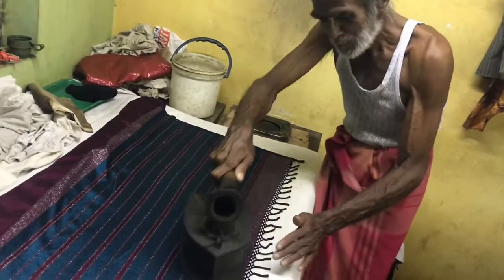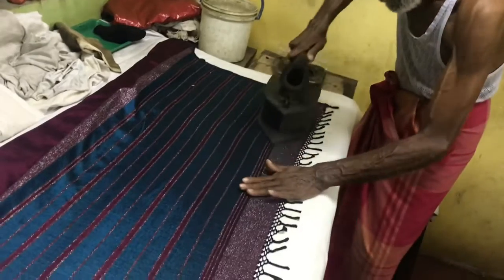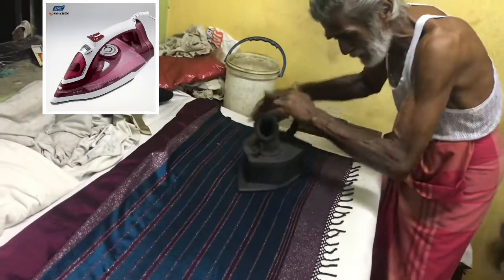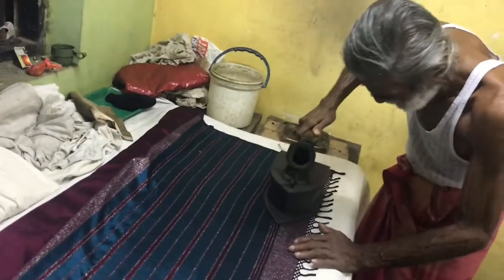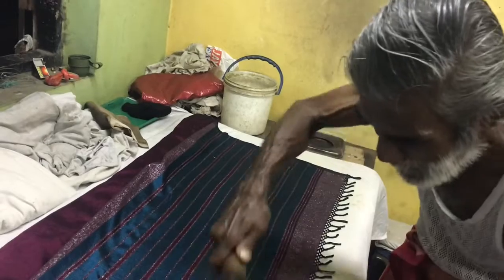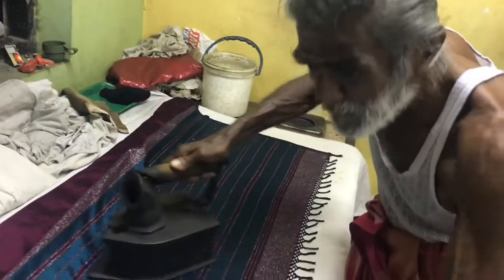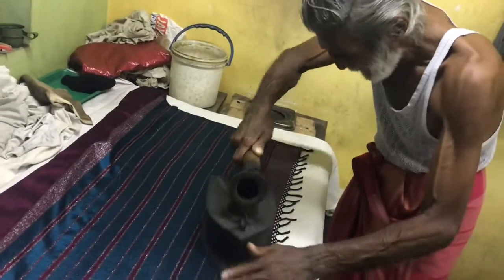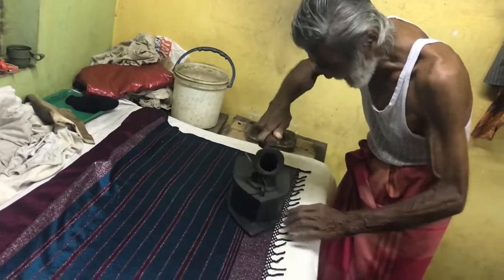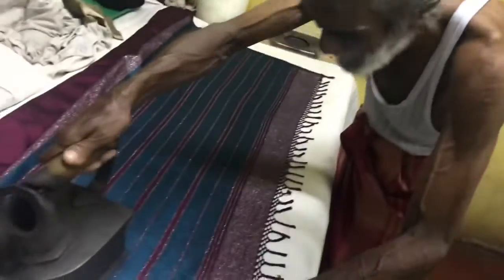Actually, if you just see the weight of your home steam iron and a charcoal iron, there is a significant difference. It's very, very heavy. But I'll tell you, the clothes ironed with a charcoal iron are pressed much better than with a steam iron.